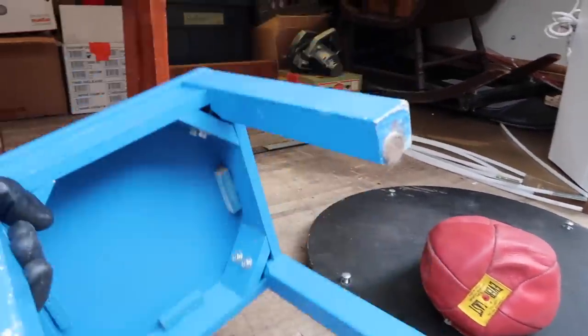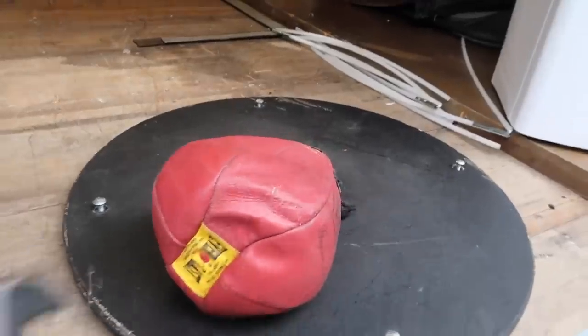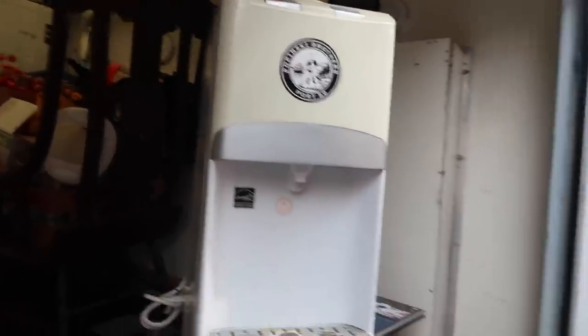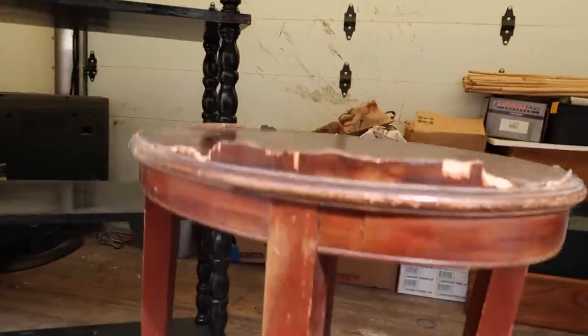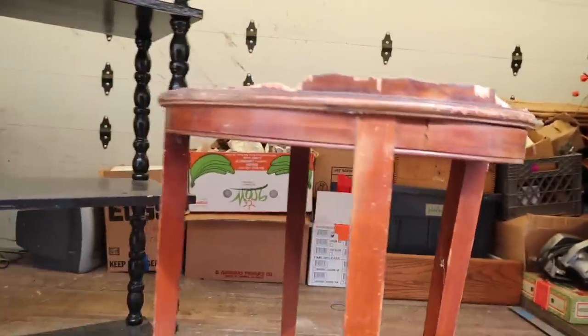Well, let's start with this thing. Oh, that little chair. I love the little chair. Isn't that kind of cool? And we have a punching bag. For boxing in here. We have a water dispenser, an older one. And then this table has seen better days. I wish it wasn't so far apart. Who knows, though? Maybe somebody will restore some of this, make it look cool again. Now, that's upside down.